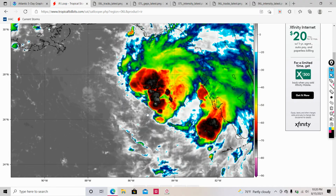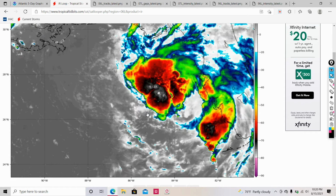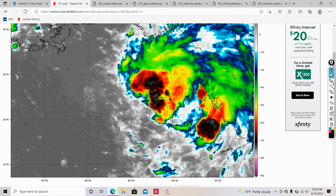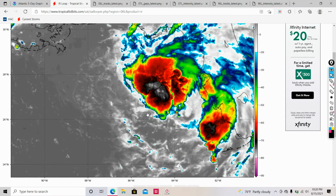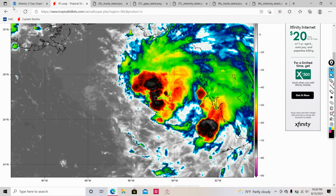There isn't a very low inner temperature in Fred right now, but there are some low temperatures in Fred, so we may see some more strengthening out of Fred.